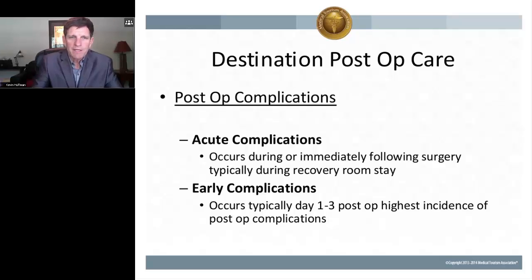Now, early complications, those are complications that occur 1 to 3 days post-op. And these are the highest incidence of post-operative complications, and that may or may not be addressed by the destination surgeon. The patient may be at the destination, but they may have already returned home by that time. Now, this is where education of the primary care physician is so important.